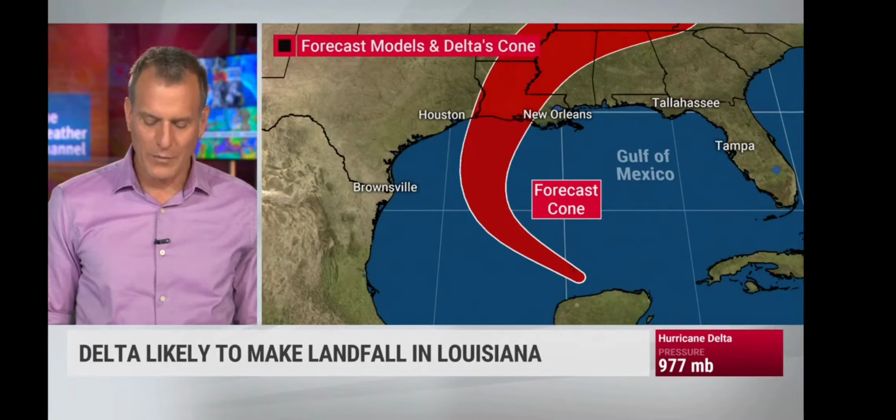So as it comes in, it's going to start to do one of these, all right? So we're going to come in this direction, then around and do one of these. So northwest, north, and then eventually off to the northeast here. But we feel pretty confident in the fact it's coming into Louisiana.